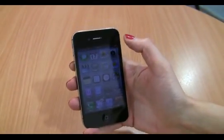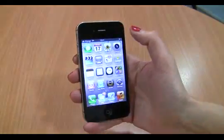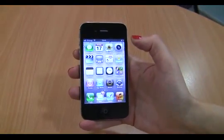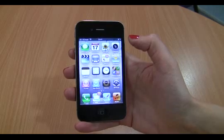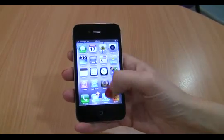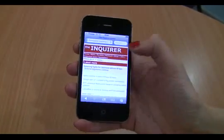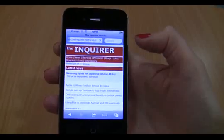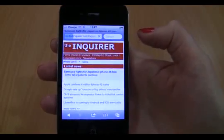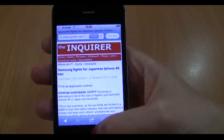So the iPhone 4S has an improved processor. It's A5 dual core, as opposed to the A4 single core, which was on the iPhone 4. So if we bring up the web browser, it's very quick indeed, as is the transition to other areas of the internet. There we go, pretty speedy.